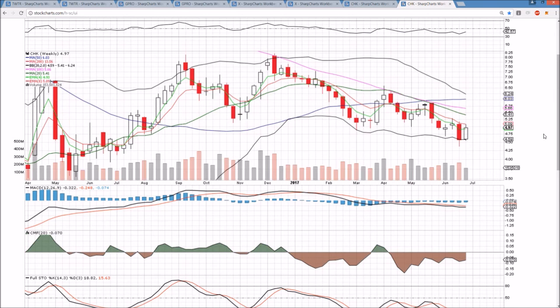So lots of work for the CHK bulls to turn things around, and we'll see how this all plays out this coming week. I appreciate you watching. Have a good holiday, and keep in mind that these weekly expirations on these options are going to have more significant time decay as we are only trading 3.5 days this week.